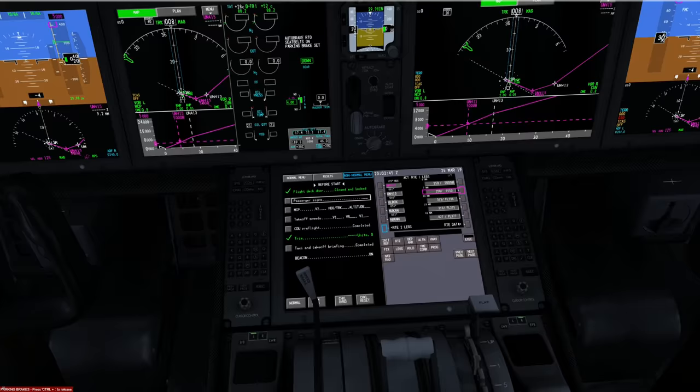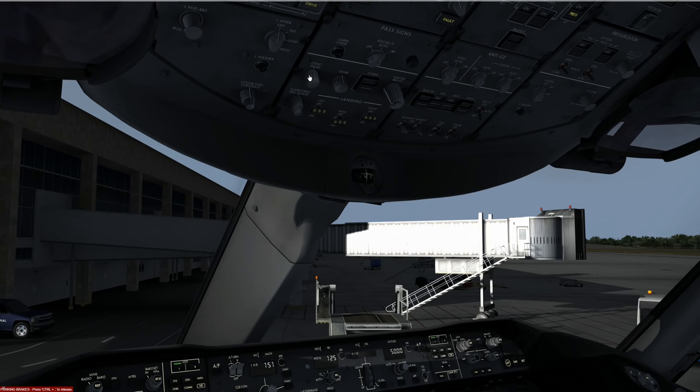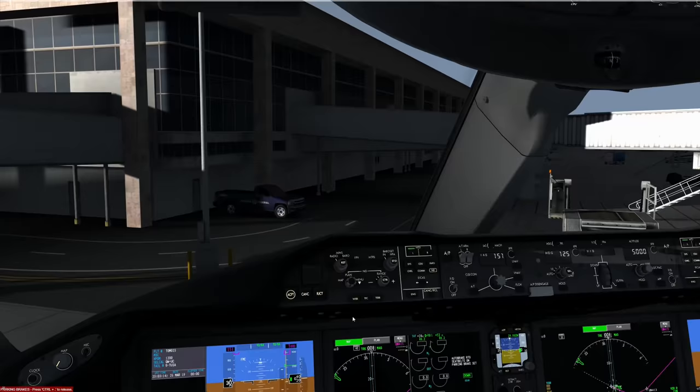And that, my friends, is everything, as far as I can see. Might put some backlighting on a little bit, just to change the contrast. There we go. Beautiful. Okay, I'm going to turn this off. Power that down. The before start checklist, I care less about right now, but we'll just keep it up there for now.